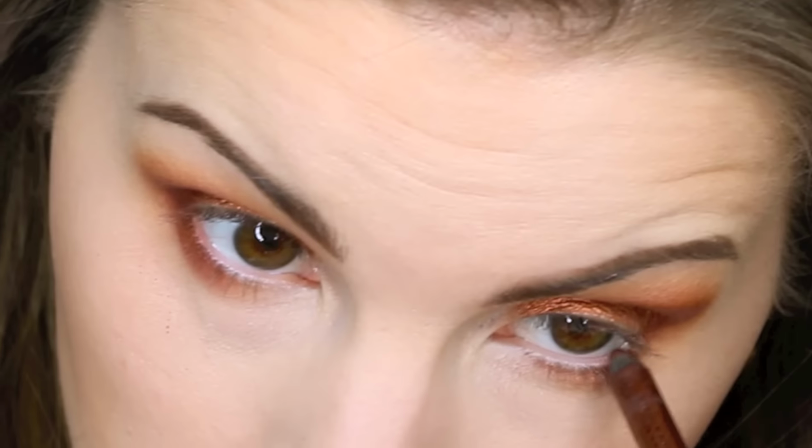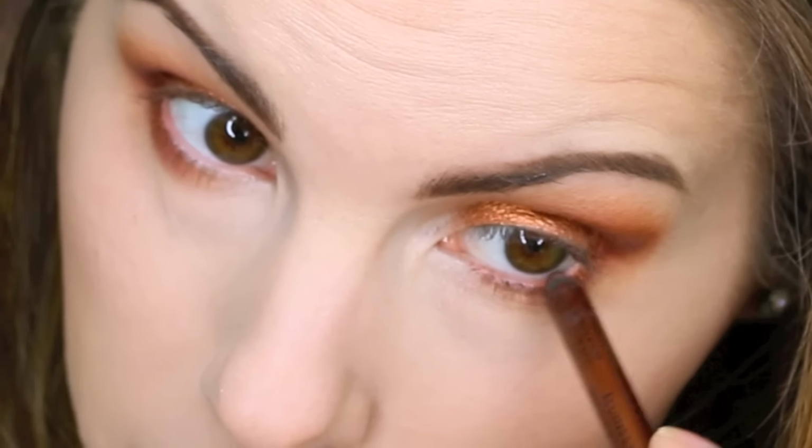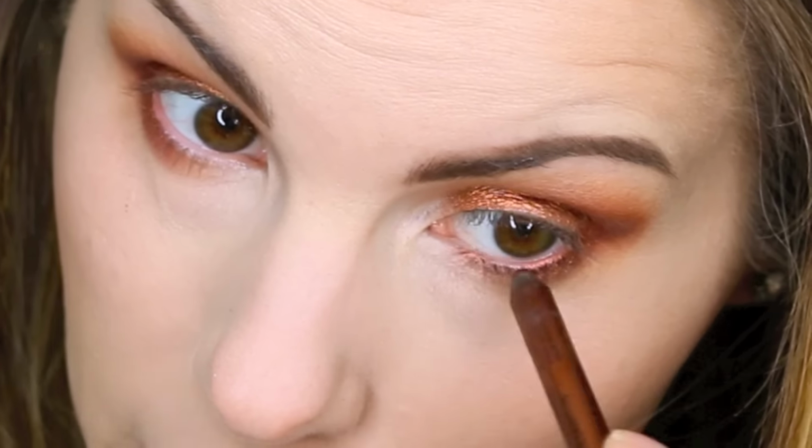So now I'm just gonna go in on my waterline with this NYX Slide On Glide On pencil in the color Golden Bronze. Such a beautiful coppery bronze color. It goes perfect with this eye look.